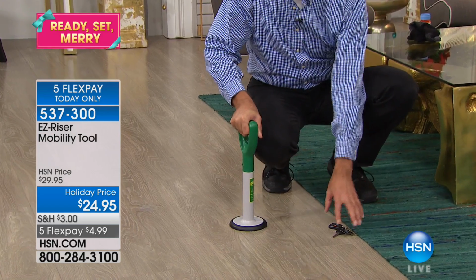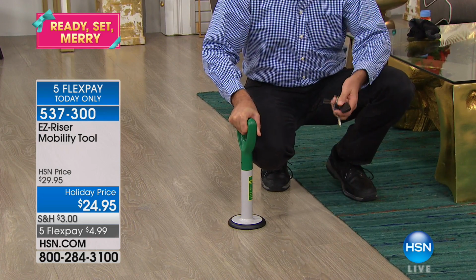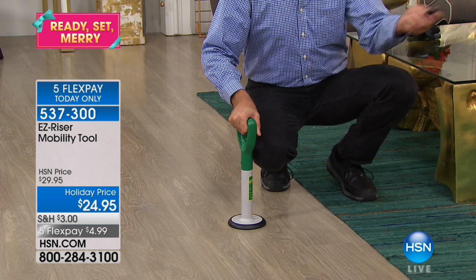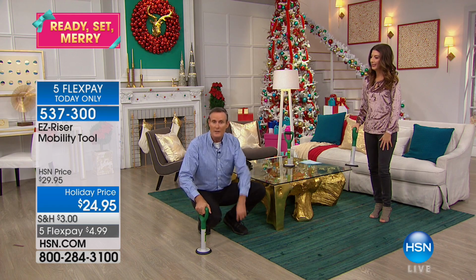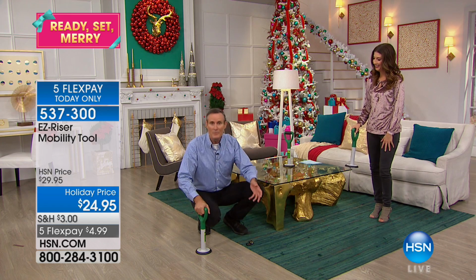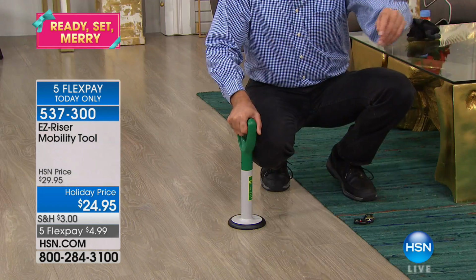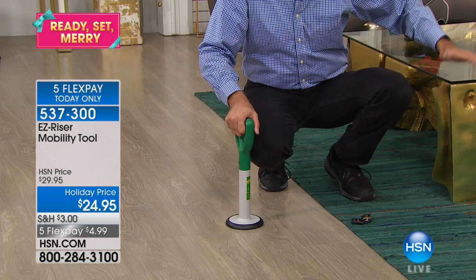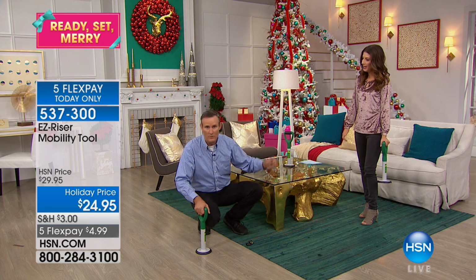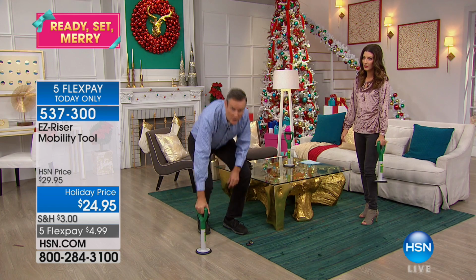Easy Riser, go down, do your business, and it can be a temporary thing, like we were talking about how someone might be pregnant. You're having a hard time getting up or down. Or if you're down, it doesn't have to be picking up something from the floor. It could be a pot or a pan, or you're reaching into a drawer to get something. Don't depend upon something that might collapse, or you pull the whole face of the drawer off. Forget it. Use the Easy Riser.